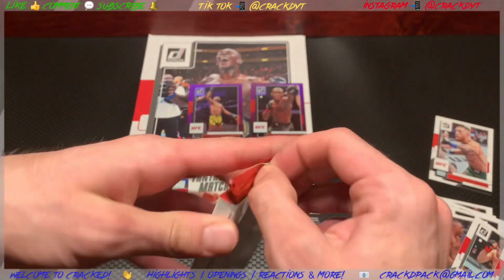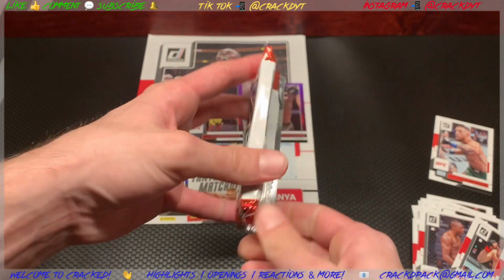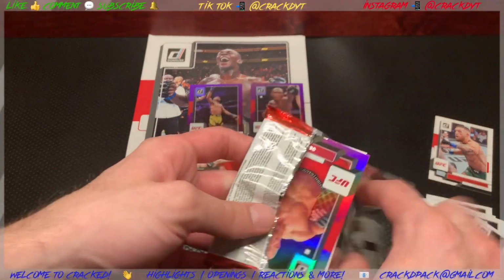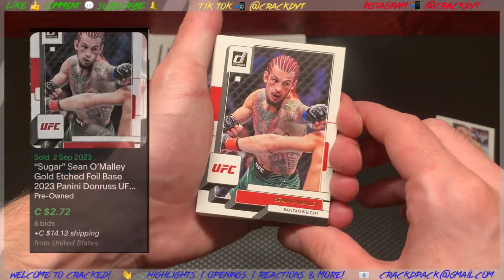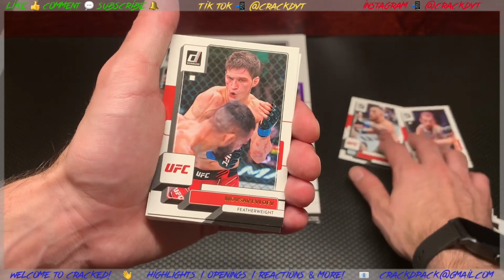These packs aren't too shabby. That was a pretty good pack. The Kamaru Usman is probably the better hit. I do like that Brock Lesnar fantasy matchup, and I kind of ruined that hit right there. So let's get, ooh, Sean O'Malley. Nice. Got two of the bases that we wanted. Sean O'Malley, Conor McGregor.